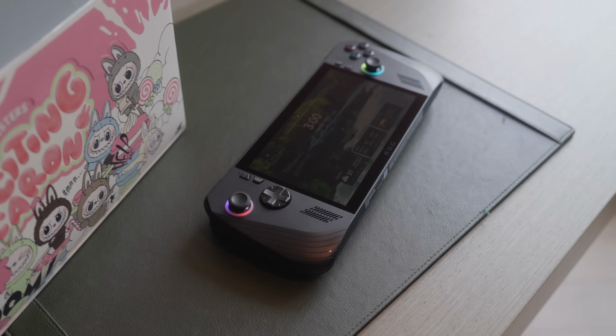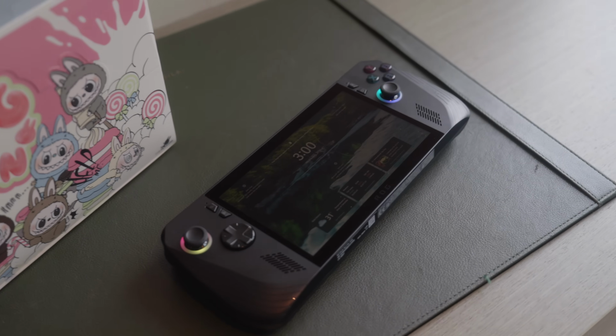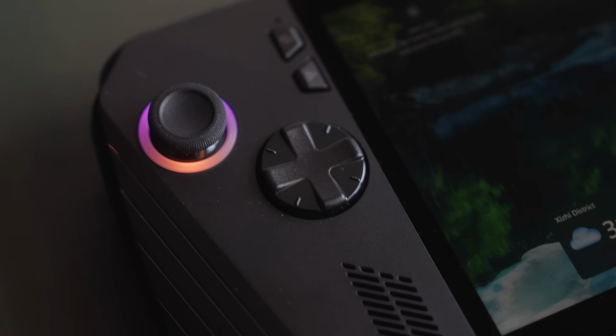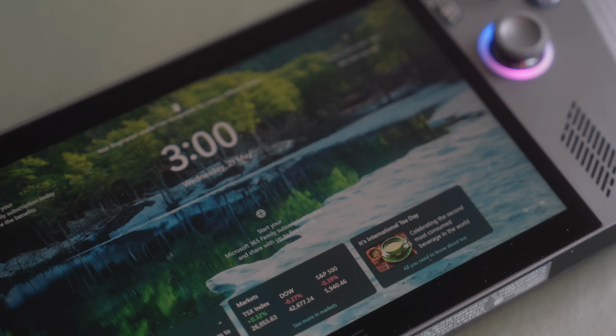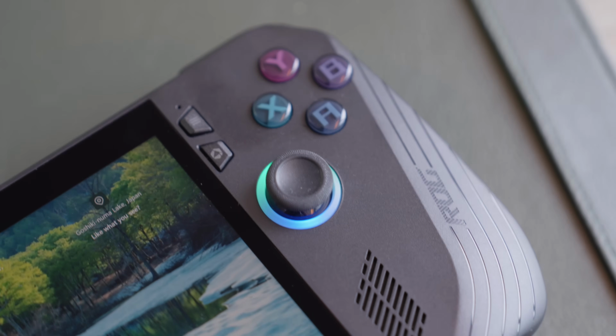But yeah, this thing is gonna be on sale, and here's what makes this device really special. They doubled the battery life in this to 80 watt hours, so you're basically getting all day gameplay on this thing. 24 gigs of RAM and 1 terabyte storage, which means you can use the storage on this for a lot of different games.